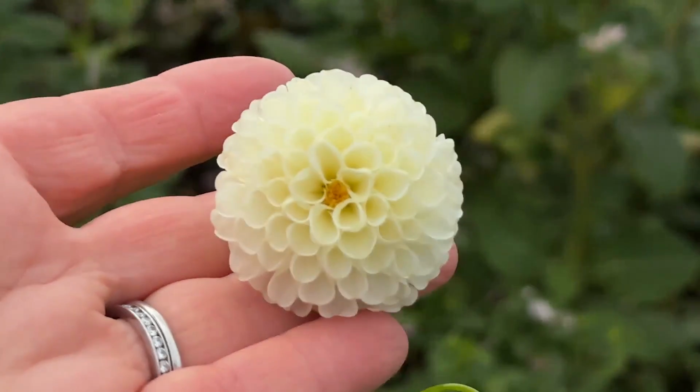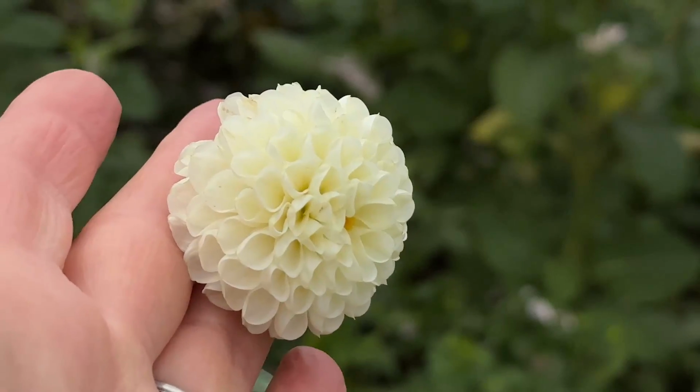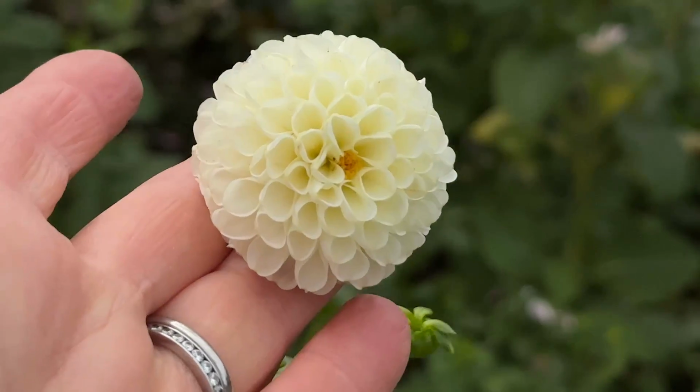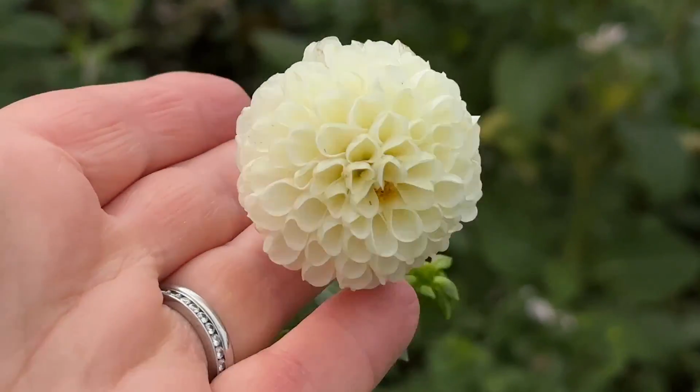So this is what I think is Small World. It's quite creamy coloured, but then it is a little bit old. We can see that the centre is open. So this one has been in flower a little while. I don't have any that are brand new. As I said, I've had to do a lot of deadheading because of the rain.